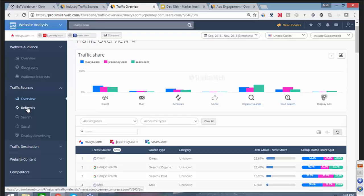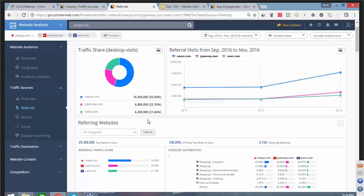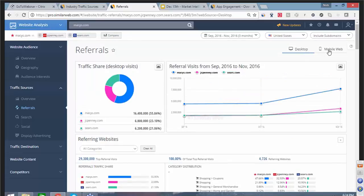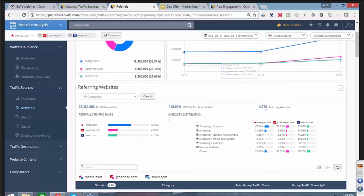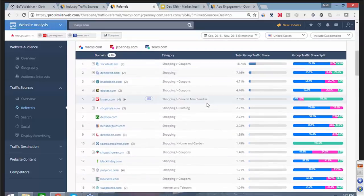Now, moving from planning to growth, what we can see here is a dashboard that reveals over time the number of referring visits. So I'm seeing approximately 28 million visits. And as this loads up, we can see there's quite a lot of data here. So it's 29 million visits. This is desktop visits. We have the ability also to pick up mobile web traffic sources. And I'm seeing this from just under 5,000 different domains. And as we scroll down, what we're now seeing is the battleground.